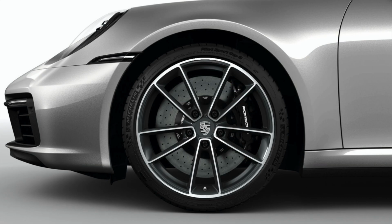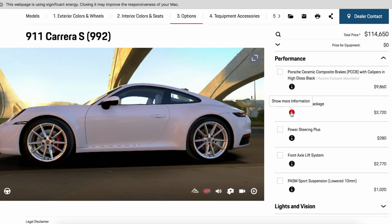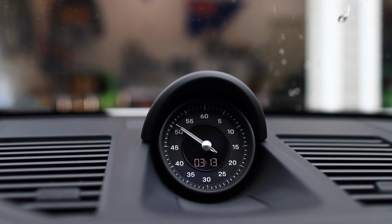Who knows? Sport Chrono package. This, as I said, $2,700, comes with the manual transmission if you get that. With the manual transmission, its biggest feature, apart from the timer clock on the dashboard, is that it allows the car to do rev matching if you want it to between gears. So as you change down, it'll automatically rev to exactly where the mesh is for that gear. Makes you sound like a bit of a hero, but those of you that drive manuals can probably do that anyway. Most people can. But yeah, if you wanted to get it just perfect and sound like you really know what you're doing, it's nice to have the Sport Chrono in the manual.